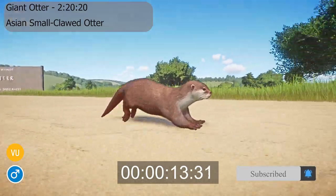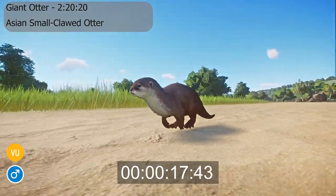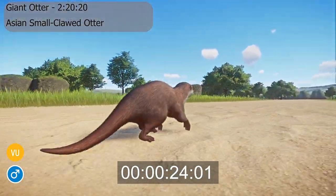Asian small-clawed otters grow between 72 cm and 96 cm in total body length and weigh 2.7 kg to 5.4 kg. There are no notable physical differences between females and males of this species.